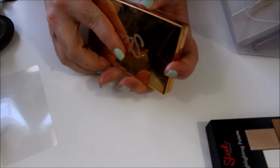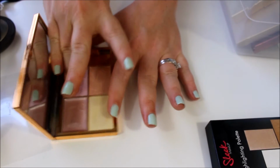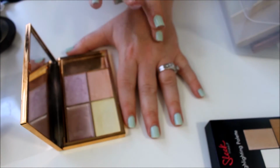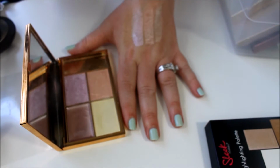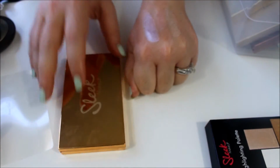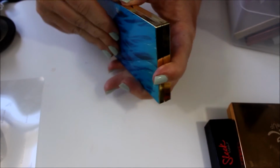It has 3 powders and 1 cream. So again, I'll just swatch the powders for you guys because they're so cool. This is the one that all of the beauty gurus go on and on about. So there are those 3. Look at how freaking bright and vivid those are. Freaking amazing. Okay, next up is the Tarte Rainforest of the Sea.